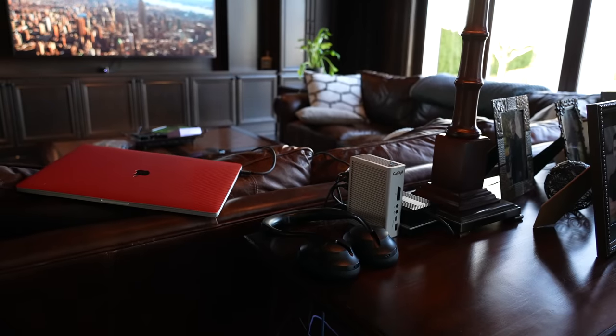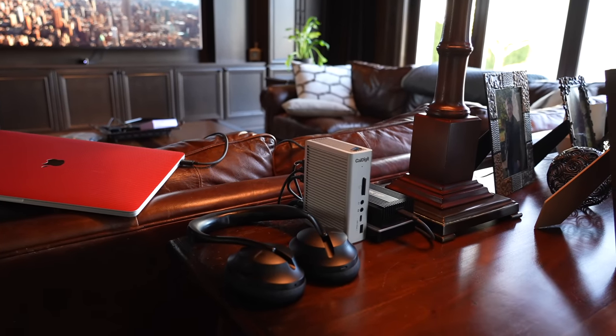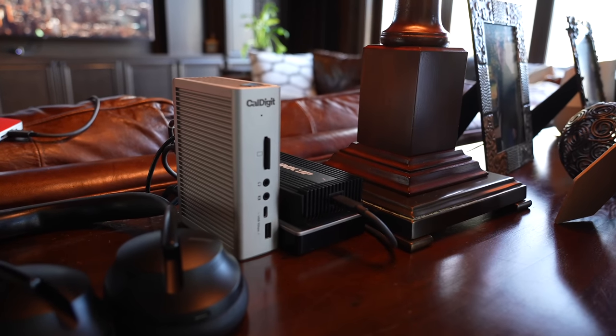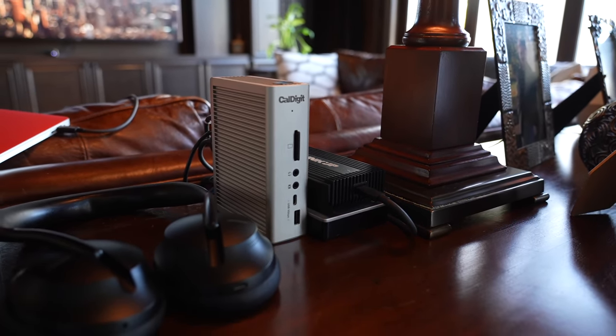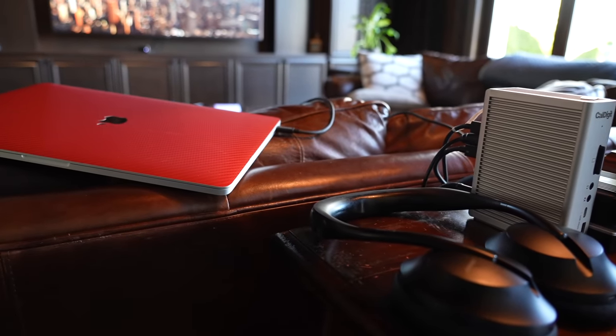Upstairs, if I'm not working in the Oval Office, I'm probably over at the media room sofa. Here's where the magic of Thunderbolt really shines, as a single cable brings me 100 watts of power, 10 gigabit Ethernet, 4K video, and PCIe access to a RAID array hidden out of sight. A CalDigit TS3 dock sits right behind the sofa and allows me to plug in backup drives, SD cards, and various other peripherals.